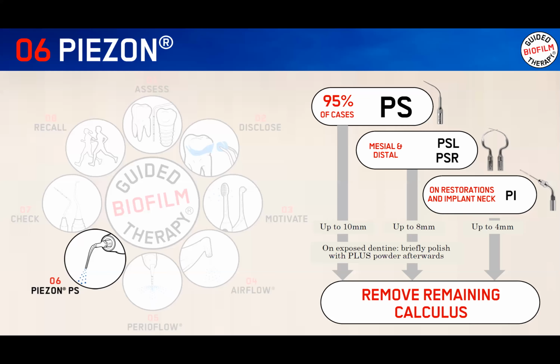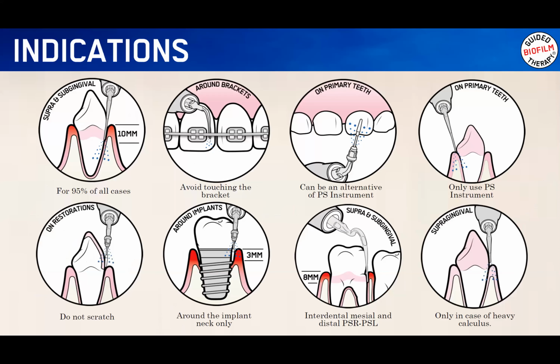This is for removing the hard calculus because we have already removed the biofilm, early calculus, and stain with the airflow. Like I said, 95% of the cases we're going to use the PS. You can see in the top image on the left corner, supra and subgingival. You can use around the brackets, but be careful, do not touch the brackets with the tip.